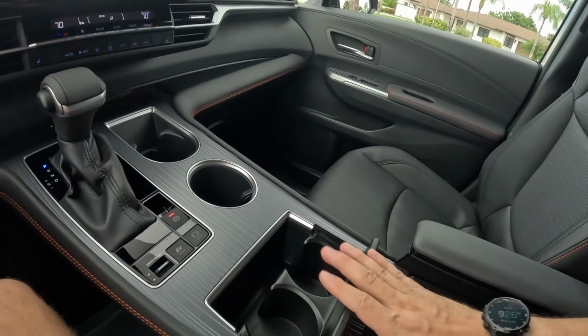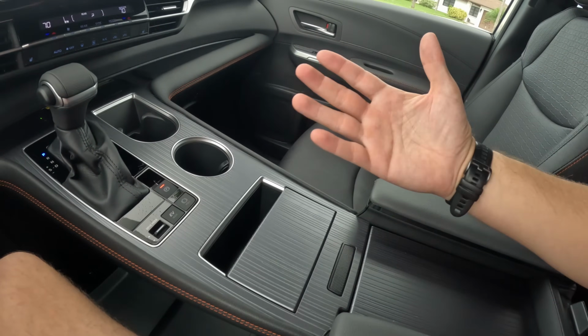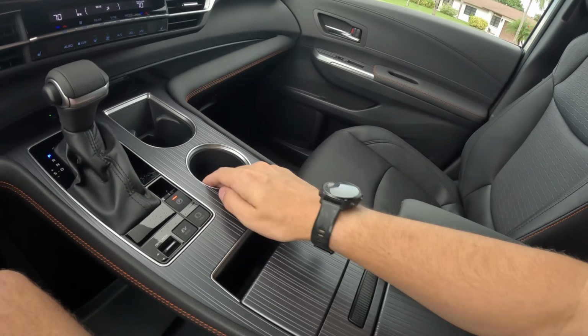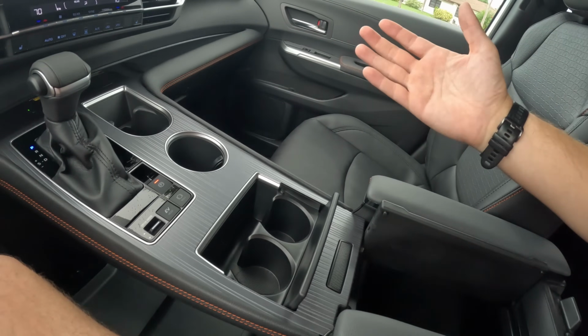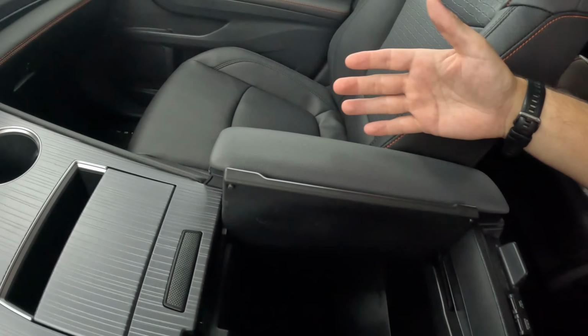Like I mentioned before, this is not my favorite cup of tea, this bridge, because it takes away from the space, the spaciousness that a minivan is supposed to provide. However, when we took this to Disney World about a year and a half ago, we actually used all these cup holders and made use of the more utilitarian space instead of the more airy space in our van.